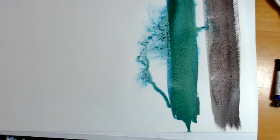All right, this is going to be lavender. I'll put it over here so Cascade Green doesn't get into it.